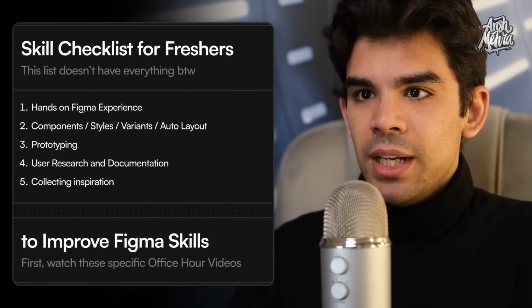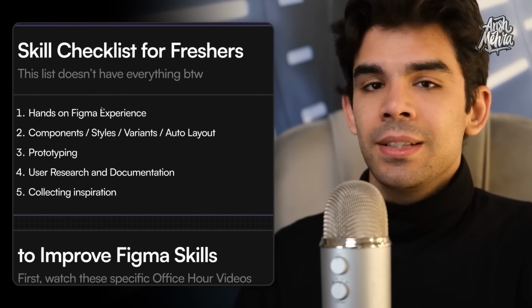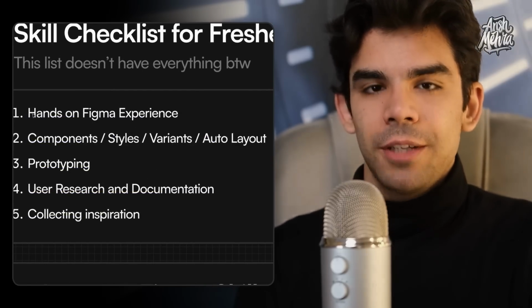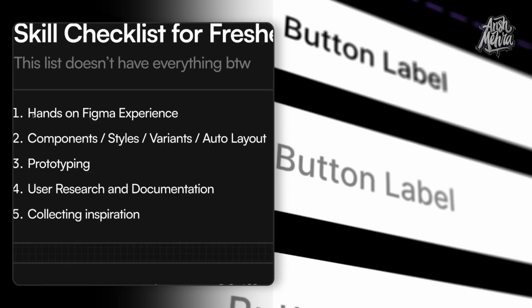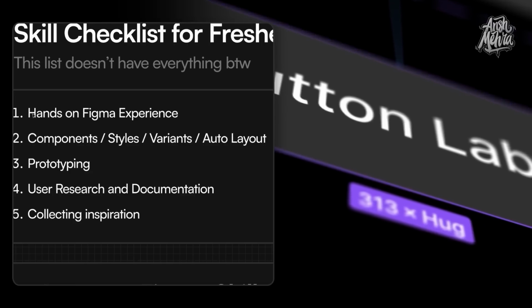So the skill checklist for freshers is these 5 things. You really need to know how to do these properly, and this list does not have everything, but these 5 things are non-negotiable. First is hands-on Figma experience. If you don't know the tool, you will always have difficulty in making scalable designs, in making systems, in fact just translating your visions into reality. So make sure you have hands-on Figma experience.